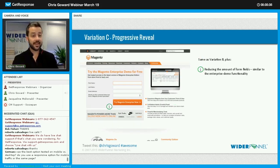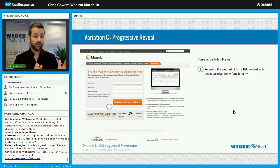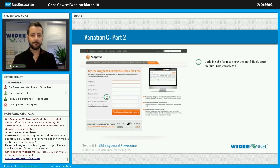Variation C is another user experience idea, and this is really advanced, something that you might want to try, called the progressive reveal. We invented this a couple years ago, where what happens is you fill out a certain number of form fields, and then once you're near the end, the rest of the form fields appear. So it creates momentum and also reduces anxiety by making the form seem short and approachable, and then progressively reveals that there are more fields to fill out. That's a powerful hypothesis you can test.